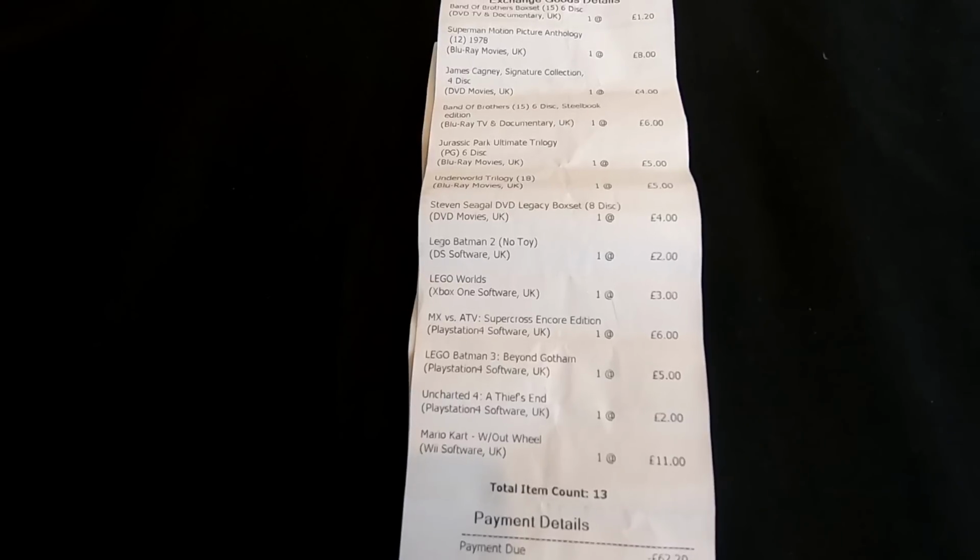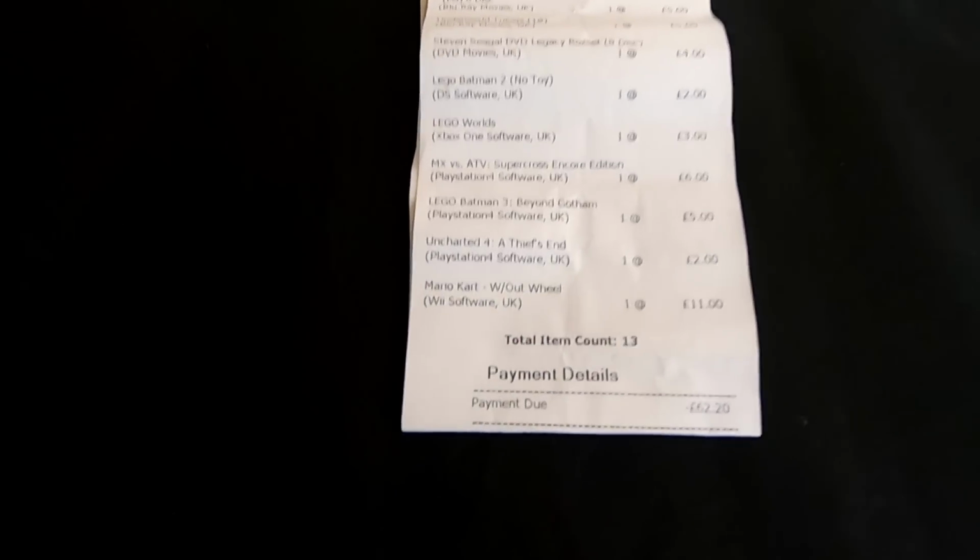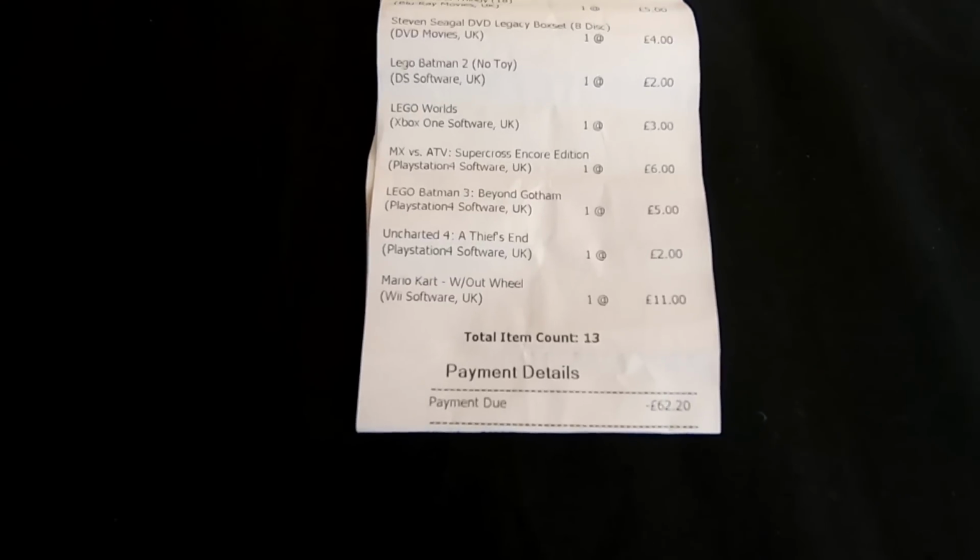the PlayStation 4 games. We've got £11 at the bottom there for Mario Kart, which I didn't go through, and I will go through how I got that in the pickups. And in total, we've got $62.20. So as you can see, I've got $62.20 for all of those games and DVDs. Those 13 items in total.